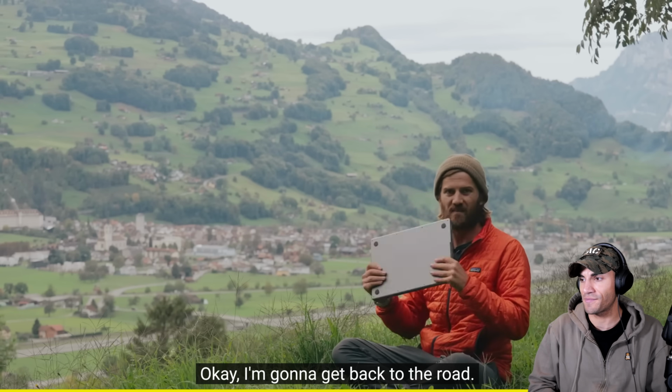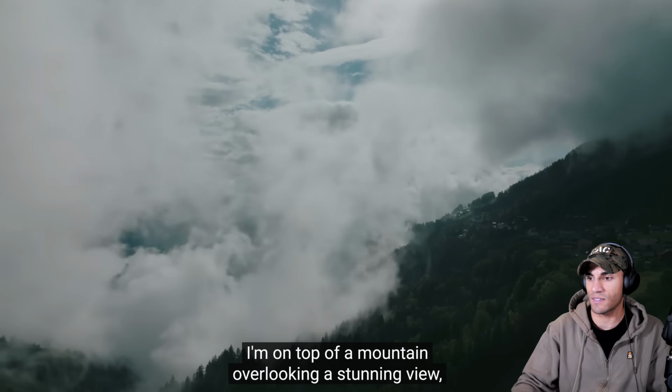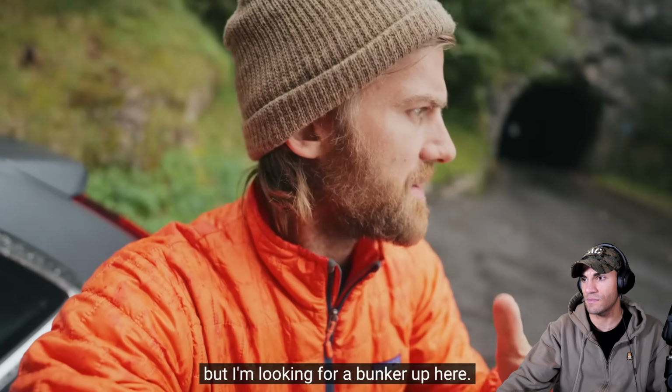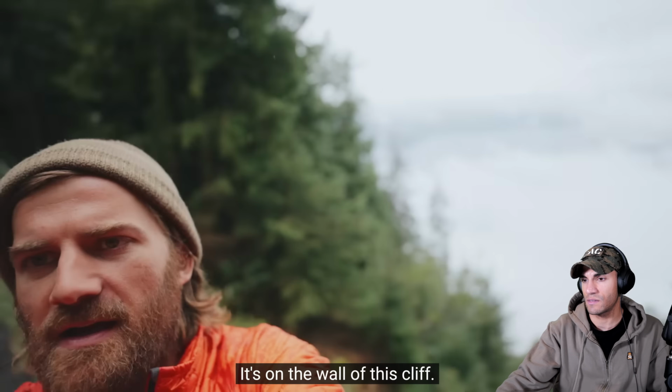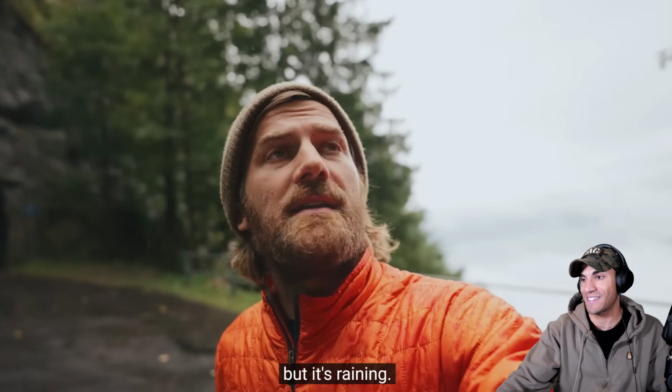Okay, I'm gonna get back to the road. That is a freaking beautiful landscape, man. I'm on top of a mountain overlooking a stunning view, but I'm looking for a bunker up here. It's on the wall of this cliff. I think I need to fly the drone to find it, but it's raining.